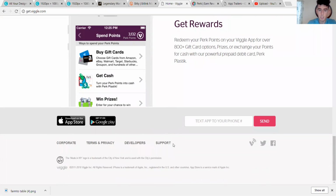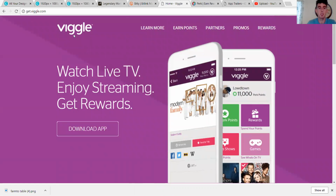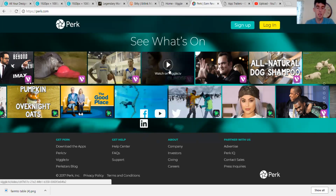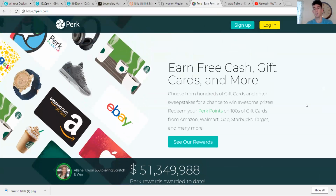And that's how you could get money on this first app, guys. Viggle. Get paid to watch TV, earn points and gift cards and rewards. And the next app we got is something similar, but a little bit better than Viggle. Is Perk. So why I like Perk is because it's more diverse in its options, what you could do.